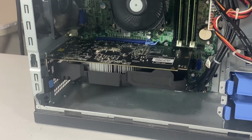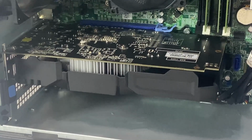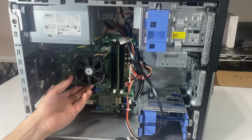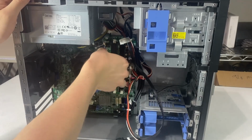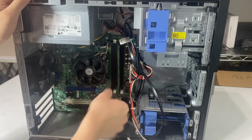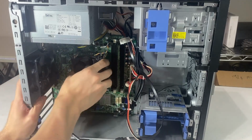The RX 560 is almost the perfect pair for this computer because it doesn't require any external power connectors, meaning we don't need to upgrade the power supply in our Optiplex. To make things even better, this is a 4GB model of the RX 560, meaning it can run modern games even better than its 2GB counterpart.